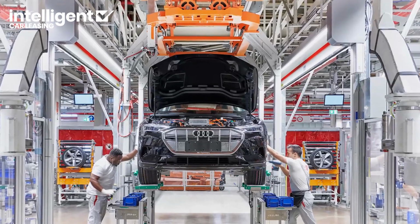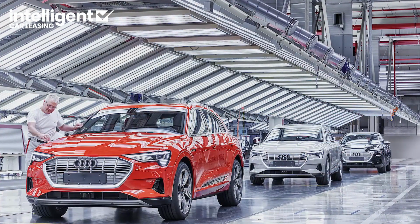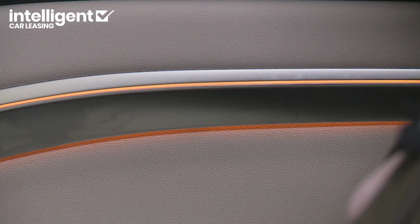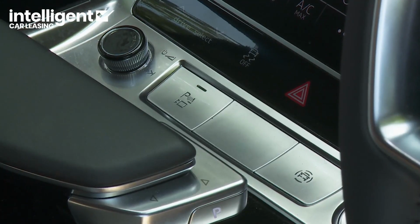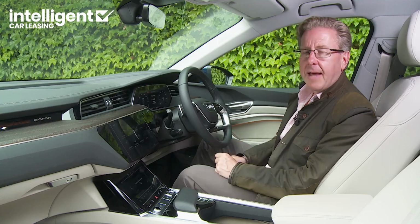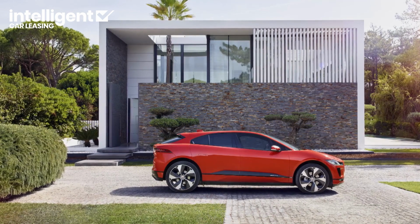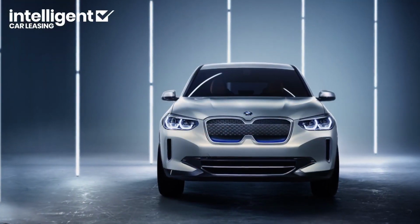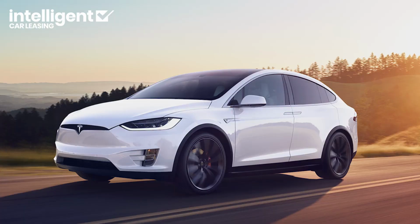And of course, as usual with Audi, that bulletproof quality is backed up by lovely soft-touch plastics, fashionable strip lighting, chrome highlights and lashings of leather. For us, it's a class above what you get in that rival Jaguar and vastly better than what's on offer in competing EVs like the BMW iX3 and Tesla's Model X.